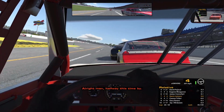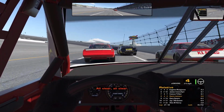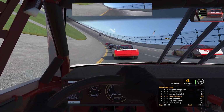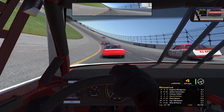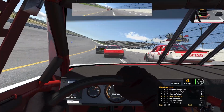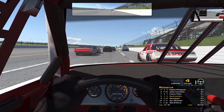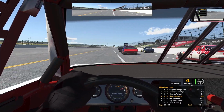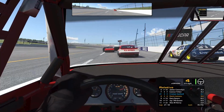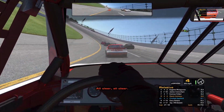Outside. All right, man. Halfway by this time. Go there. But I seem to be the only one. All clear, all clear. We got a lap car coming up, who either checked up for that wreck or he's been damaged in a couple of the previous wrecks. We're going to give lots of room there because it looks like the 7's just going to ride behind him. That's the 3 car. Got one outside. All clear. Okay, all clear.